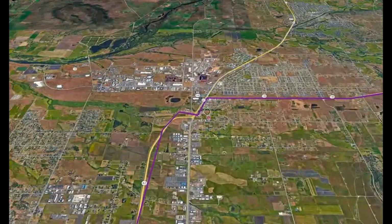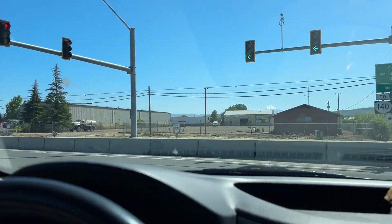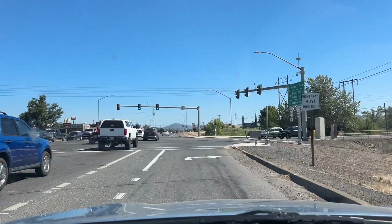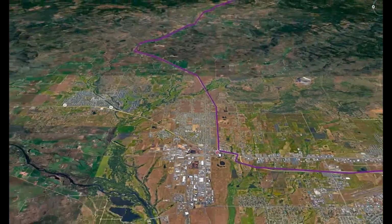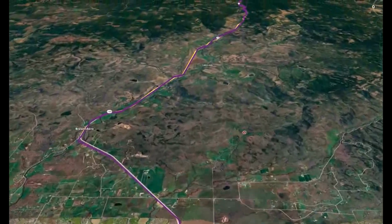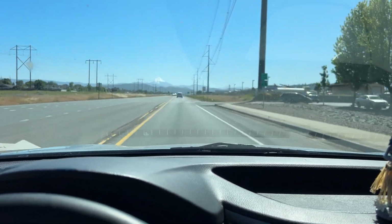And when you reconnect with Crater Lake Highway, you will turn left and then quickly right onto Route 140 towards Klamath and Mount McLaughlin. You're headed towards Lake of the Woods. There's the mighty McLaughlin.